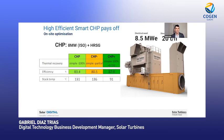So as you can imagine, the best efficiency, we go from left to right. The base case, which is a simple recovery with this kind of turbine, has a very decent efficiency, more than 80, so 83.4%. That would be the efficiency of this plant. We have done the model. We don't have the details here, but we can give that to you if you require that.